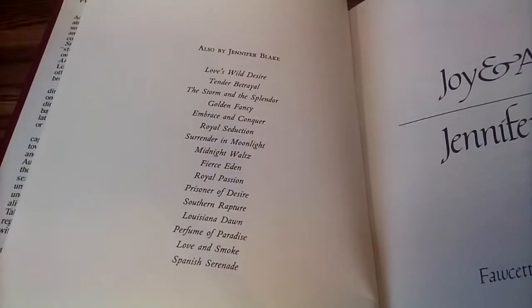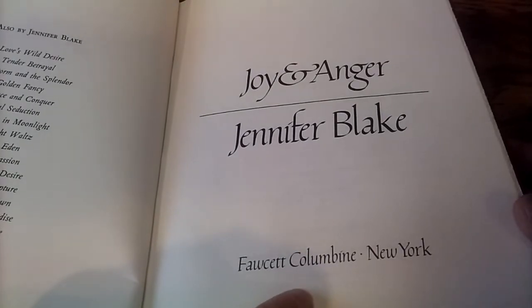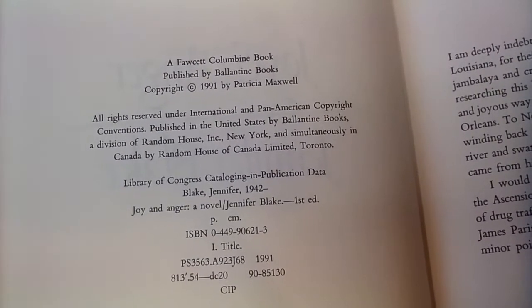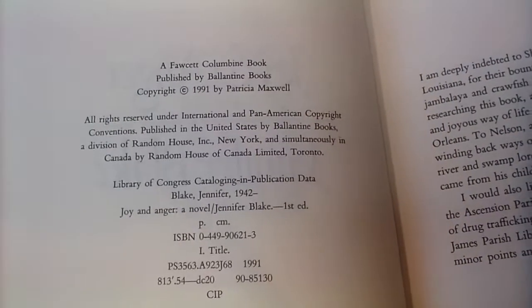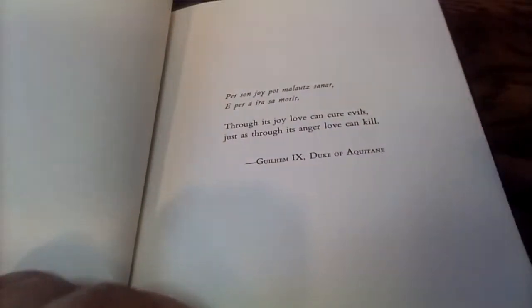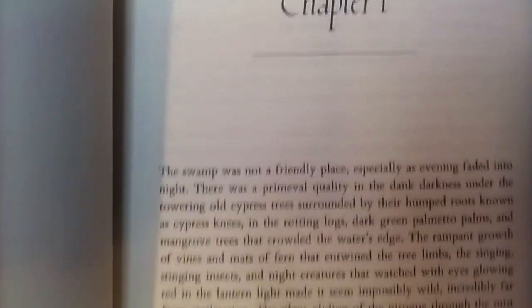Also by Jennifer Blake. Fawcett Columbine, which is some imprint I'd not heard of before. It looks like a Fawcett Books, which Ballantine Books owned at the time. This came out in 1991. Patricia Maxwell is Jennifer Blake's real name. So interesting. That's the first chapter. There's a write-up about Jennifer Blake.